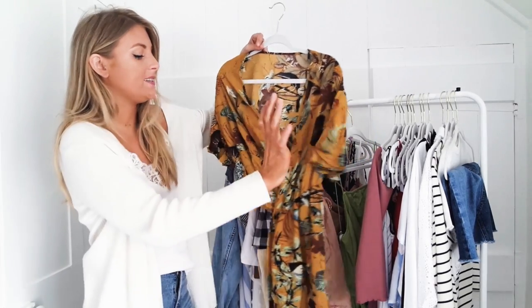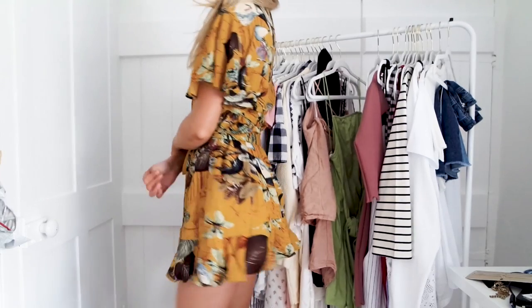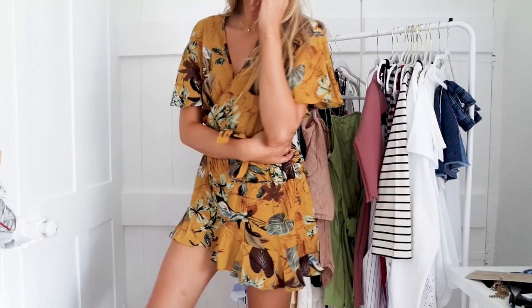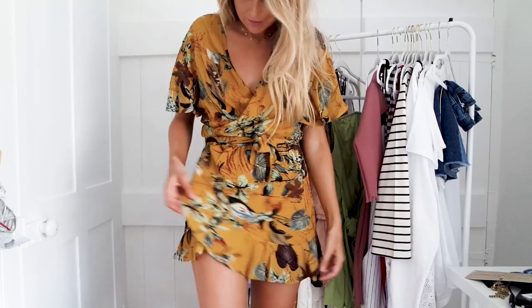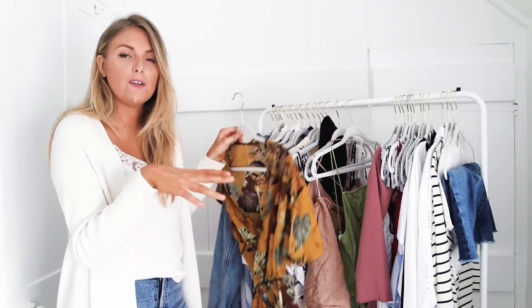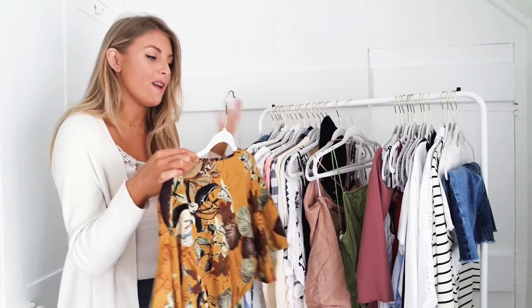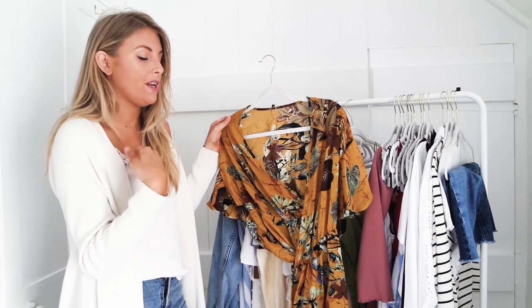It's got the really pretty floaty sleeves, wrap over ruffle detail here, and it's just something that you could wear again, day, night, wedding, christening, like any event. It's a really pretty colour. Yellow is totally in at the moment, and the pattern has quite autumnal tones in it, so you can wear it now, and you can wear it in summer and stuff. Because of the tones, I think it would also look really cute in winter too.